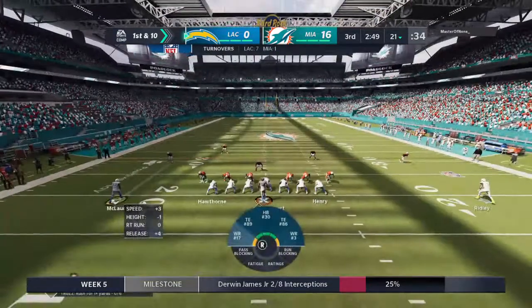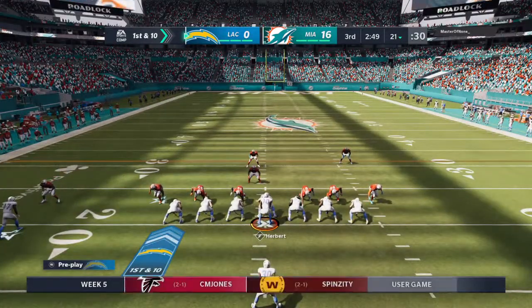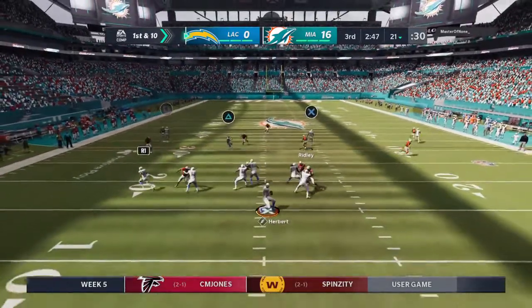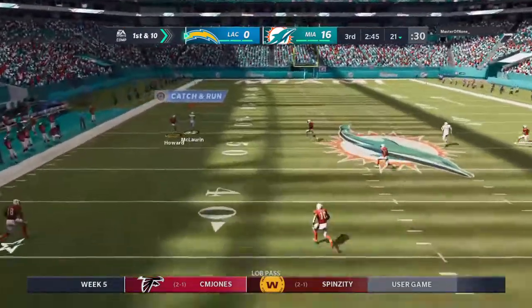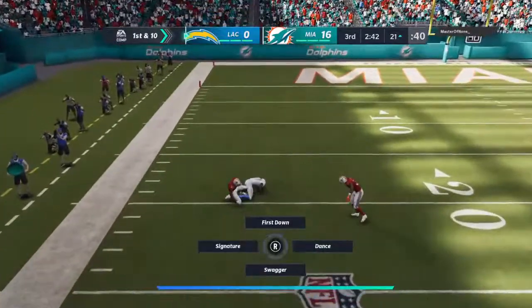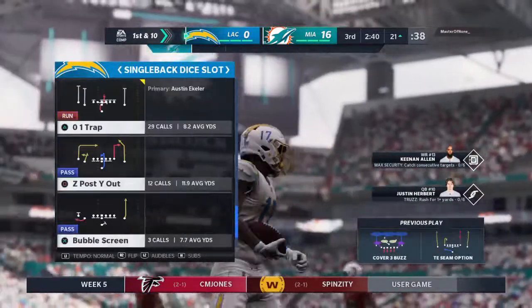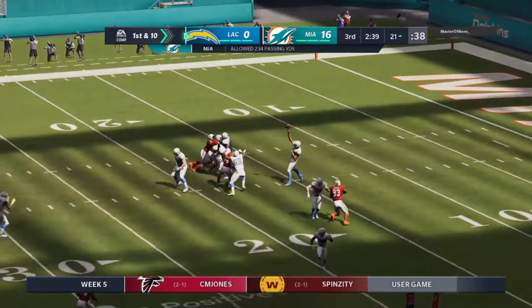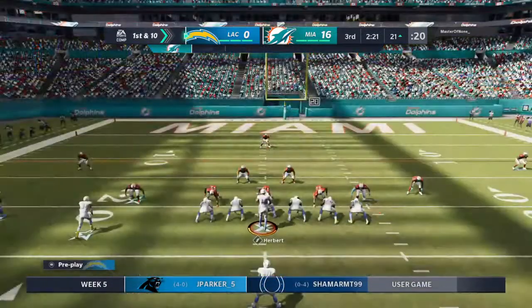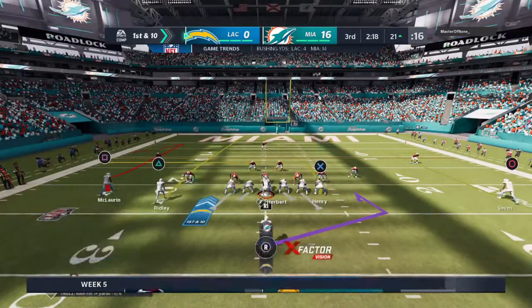The Charger drive about to get going. After the turnover, here's Herbert. Slings this deep for McLaurin. That's caught at the 25. And he finally goes down, but not before reaching the 21. A gain of 58 yards. So barely time to catch our breath. Here's 1st and 10 just outside the red zone.